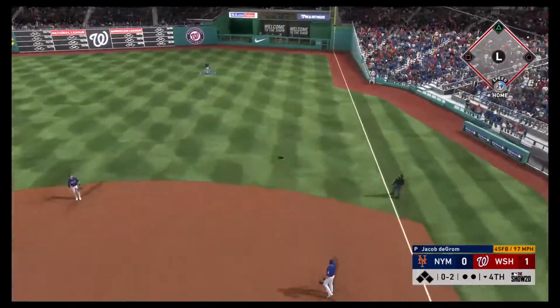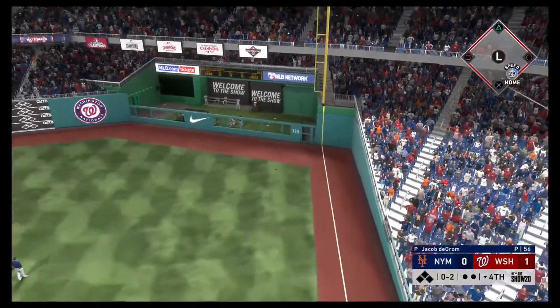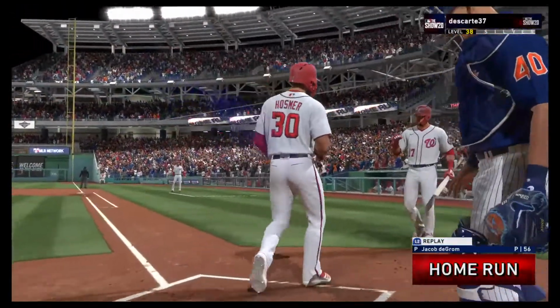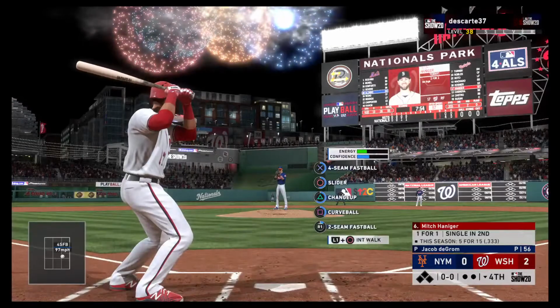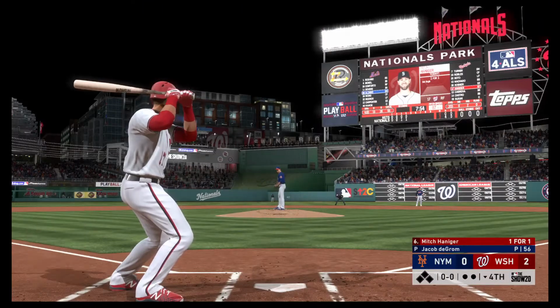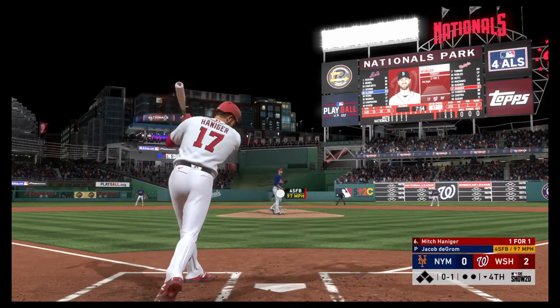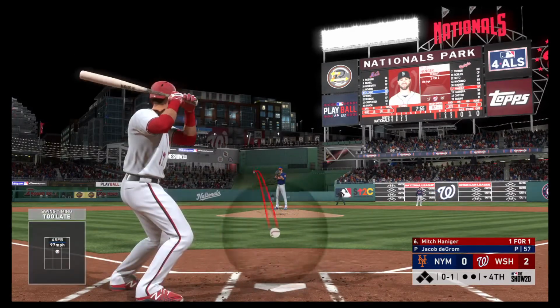Hit high in the air. There it goes. See ya! Mitch Haniger is next to bat. He goes after the first pitch and comes up empty, it's strike 1. A base hit in his first trip.